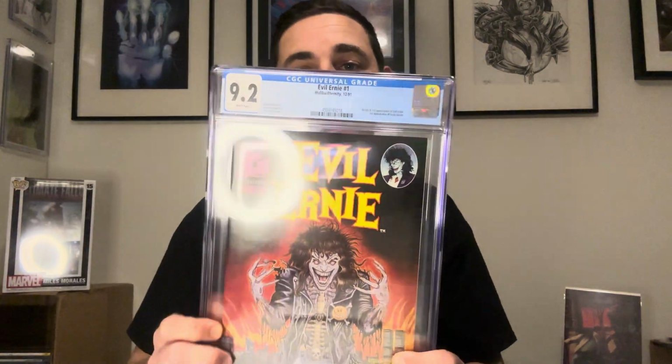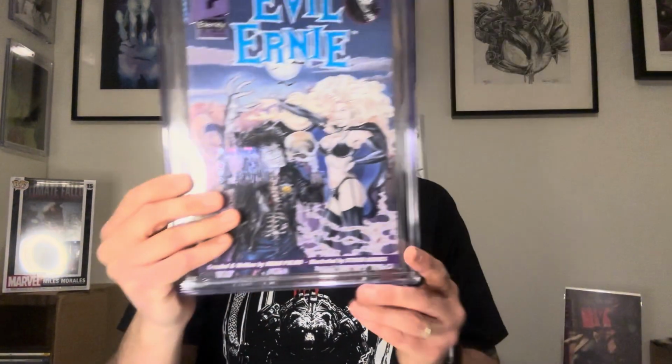Evil Ernie #1. That's a super cool book, and a lovely grade as well, the 9.2. That one didn't even have a clean and press, which was really good. So #2, we've got that in a 9. Again, that's really cool. When we have books that do have the clean and press, I'll try and make sure that you're aware of where they have the benefit there.